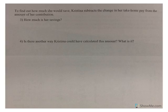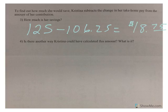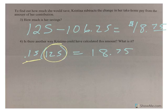So how much is she saving? The way I interpret it, she put in $125 into her 401k, but her take-home pay is only decreased by $106.25. So the way I see it, she's saving $18.75. That's the difference in the amount she's paying in taxes, right? You could have also said, well, 15% of 125 is what she's not paying, right? Because 15% is her tax bracket, and the $125 that she's putting into her 401k is pre-taxed. So there's the comparison. Just because you're putting $125 into the 401k, that doesn't mean that's how much your take-home is going to be reduced, because it comes out pre-taxed.